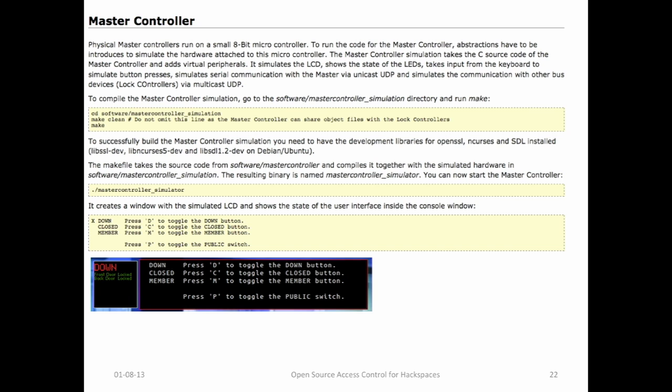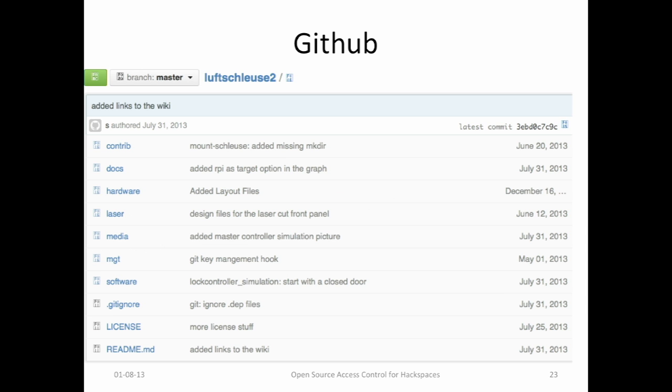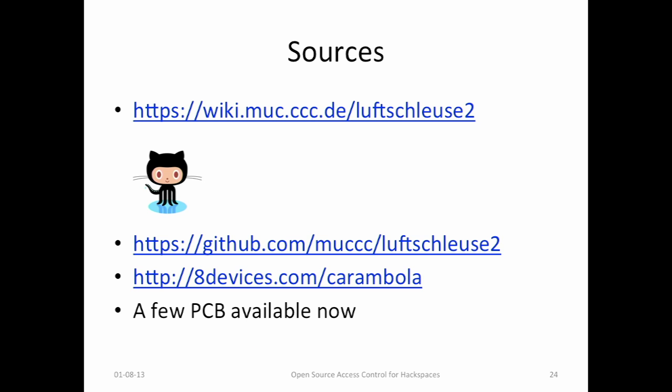We also have some GitHub entries, so you can access the files at any time. The new hardware will be uploaded to the OHM wiki now. For the sources, you just go to the wiki of the Munich CCC chapter or use github.com/CCC. You will find this project called Luftschleuse 2. You find every document, software, and open source acknowledgement there. And there is a company that sells this Carambola board. I see today they have a Carambola 2. I think it will work the same way.